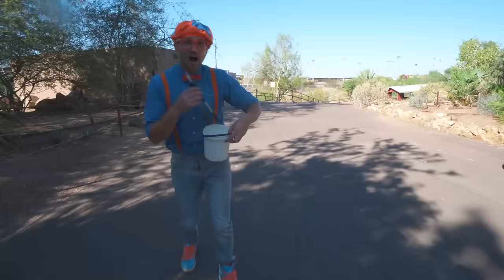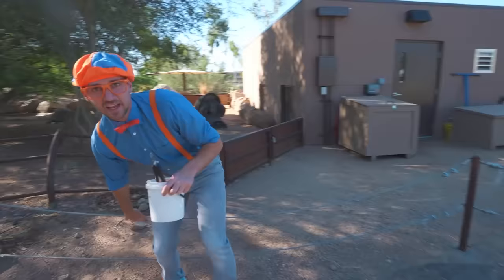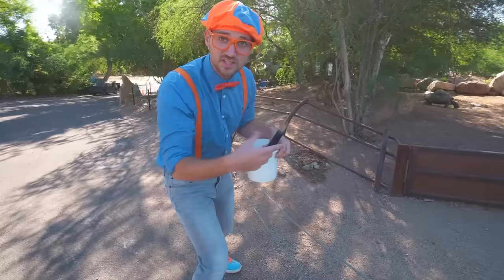I have a pail of carrots and some tongs, and we just got told we need to feed the next animal. Come on. Whoa. Hey, check it out. These are cables that you have to be on this side of them. But we just got permission to head inside so we can feed the animals. Let's go!